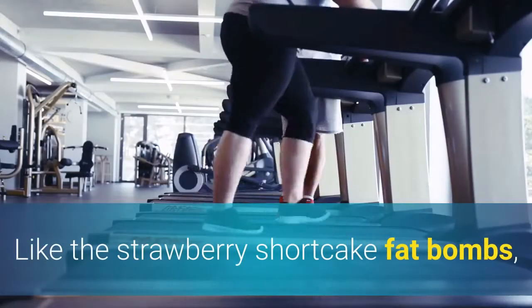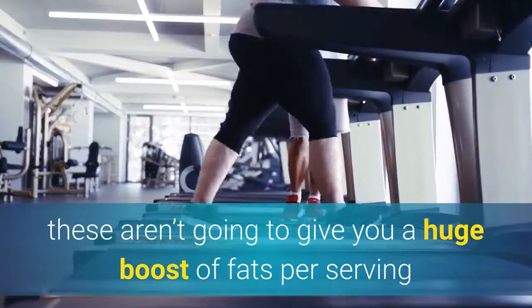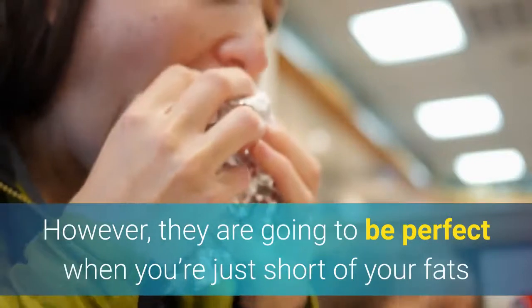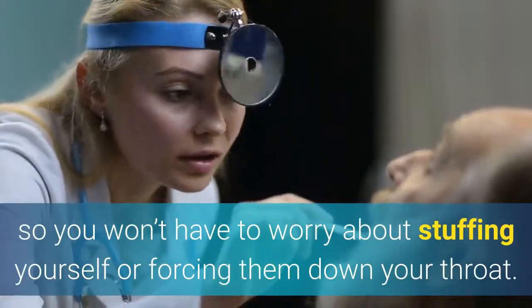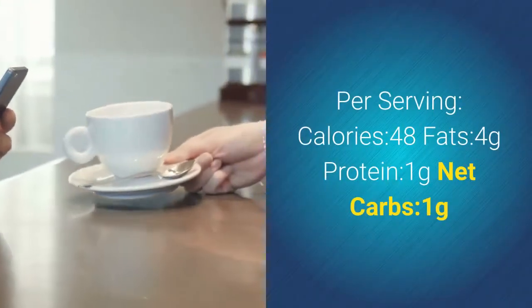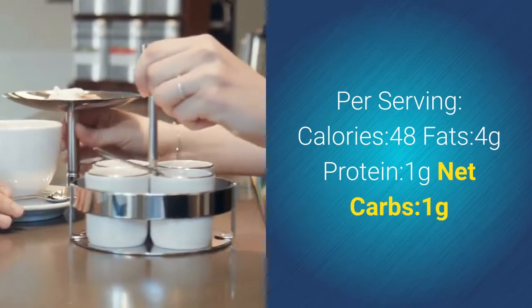Like the Strawberry Shortcake Fat Bombs, these aren't going to give you a huge boost of fats per serving because of how small each bomb is. However, they are going to be perfect when you're just short of your fats and you need a little snack to push you to your goal. They aren't going to be very filling either, so you won't have to worry about stuffing yourself or forcing them down your throat. Per serving: calories 48, fats 4 grams, protein 1 gram, net carbs 1 gram.